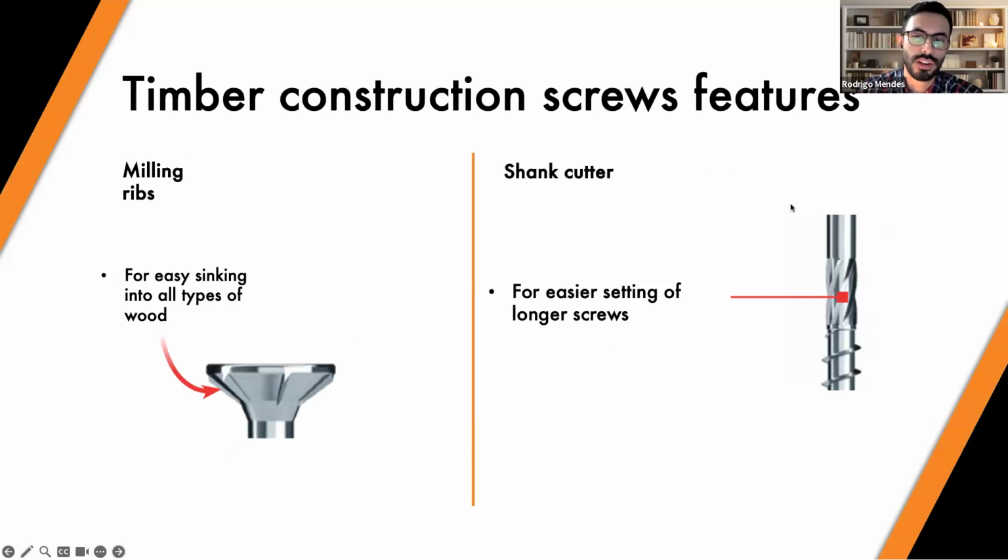Then our partially threaded screws also have this shank cutter, also called a milling shank, because this part has a slightly bigger diameter than the smooth shank of the screw, and it allows for easier insertion of the screws, because it reduces the torque necessary to install the rest of the smooth shank of the screw.